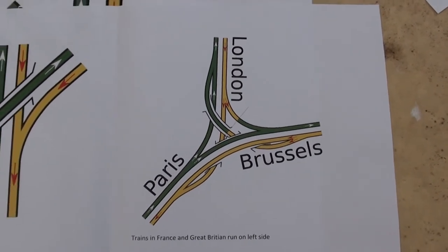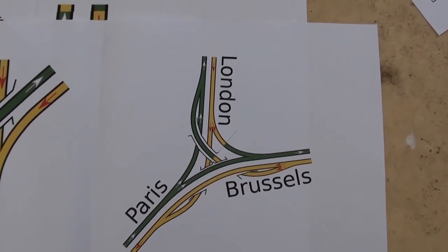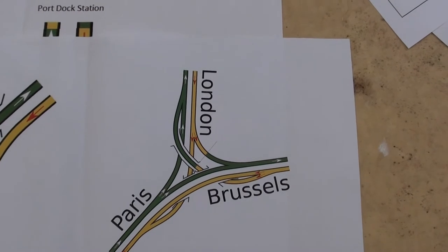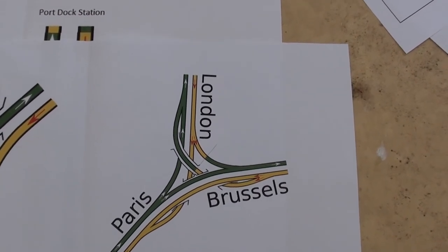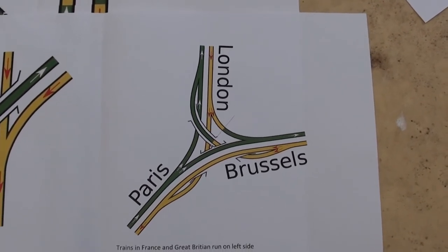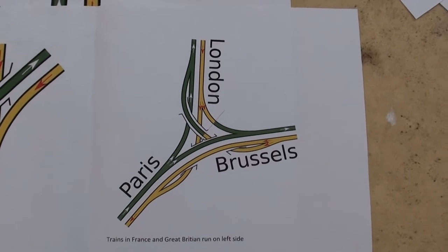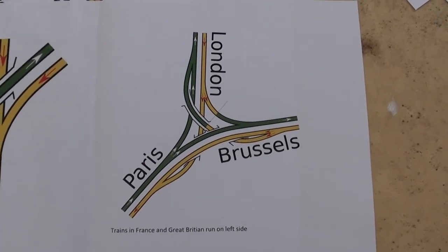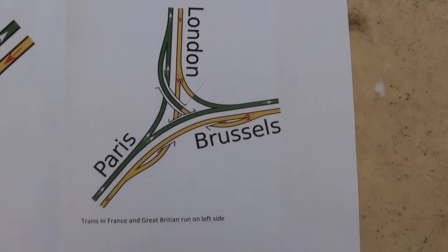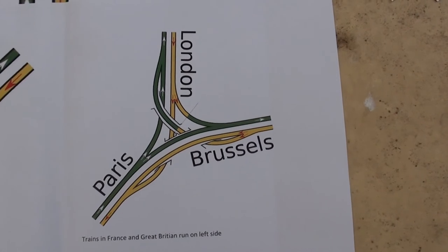An interesting one is when you're going from Denmark to Sweden, there's a flying junction because the trains in the rest of Europe, Germany and so on, travel on the right-hand side, whereas in Sweden they travel on the left-hand side. The trains going across from Copenhagen to Malmo have a flying junction where the train swaps sides from one side to the other. So flying junctions are a way where high-speed trains can travel with safety and without any possibility of delay and no possibility of collisions.